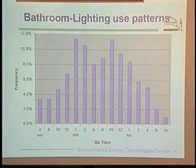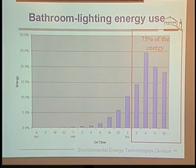What gets interesting is if you take this data, which is strictly time, and you convert that to energy, you get this function. So this is the same data that you just saw, but now converting it to energy, and that's what we're all interested in. And as it turns out, all the stuff where you see the heavy usage is insignificant. That's down in the noise. What's really juicy out here is the lamps that are on 2 hours and longer. That's where the real action is.